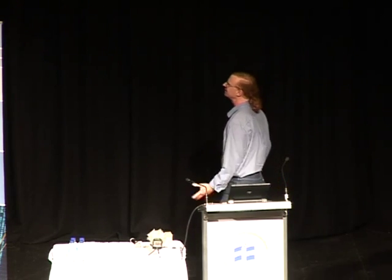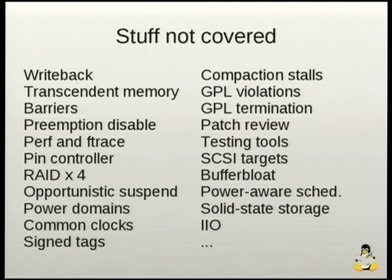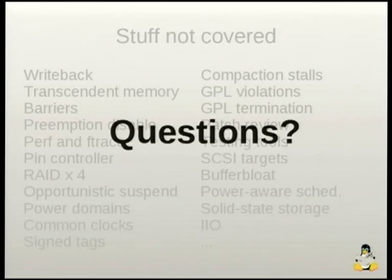And that's pretty much where I stopped. There's just all kinds of other things that happened over the last year that I could have talked about, but you would be here all afternoon and miss lunch and so on, and people would get grumpy with me. So I won't do that. I think maybe I have time for a question or two, if we have any.